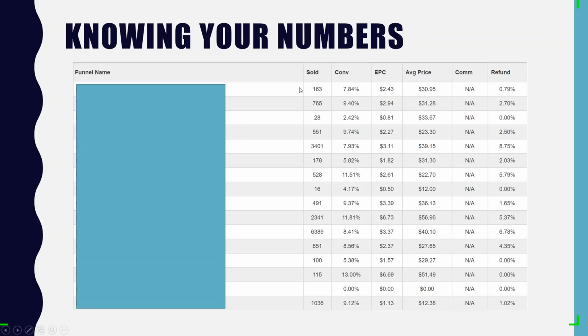So I've got here 163 products sold, conversion rate 7.84%. That means it's dividing how many overall units you sold by how many unique visitors visited your page. So how many visits did you get from affiliate traffic? How many visits did you get from sending your own traffic from Facebook or from advertising that you've done, retargeting campaigns, YouTube ads? Those things make a difference.